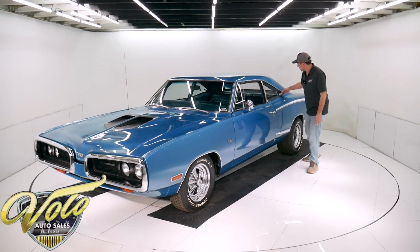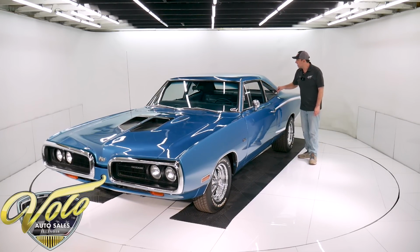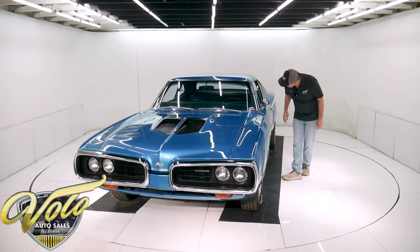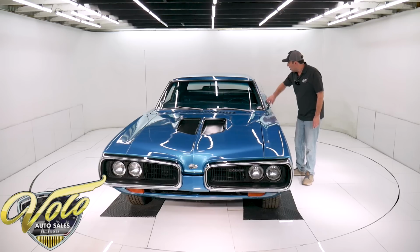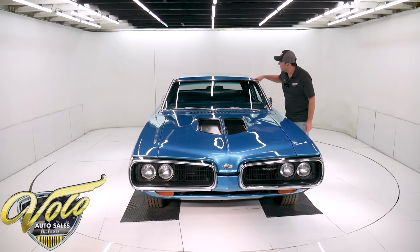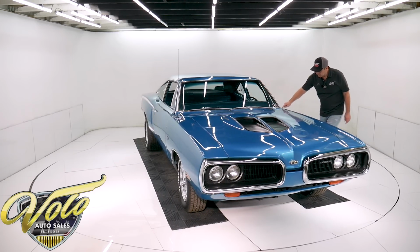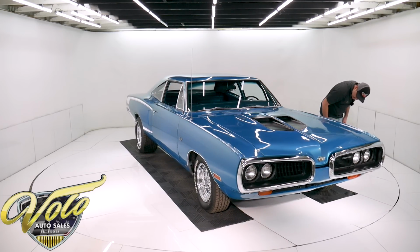It's got the pop-out windows, not the roll-down windows. I think that's called the sedan. Looks like door handles are replaced. Mirrors are good original. All this trim, all the stainless trim is very good. Windshield's probably new. Yeah, all this fits just as nice as the other side.